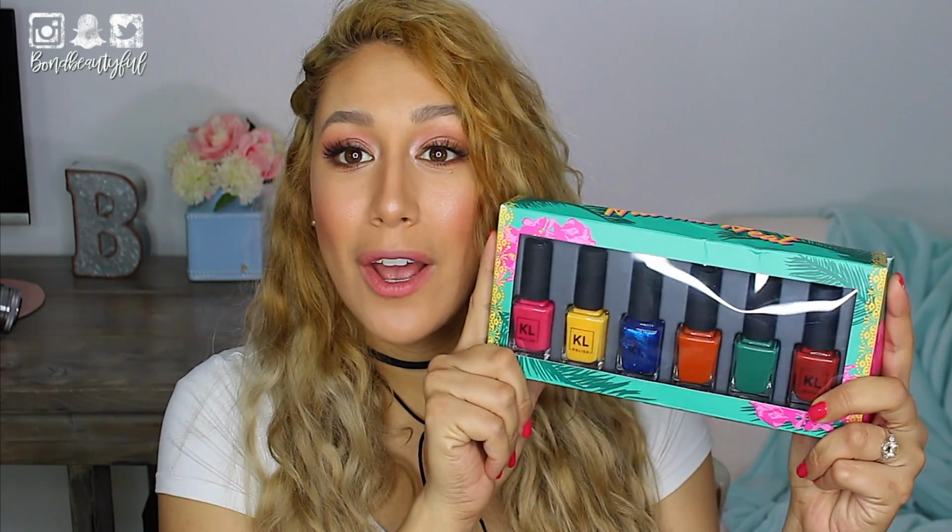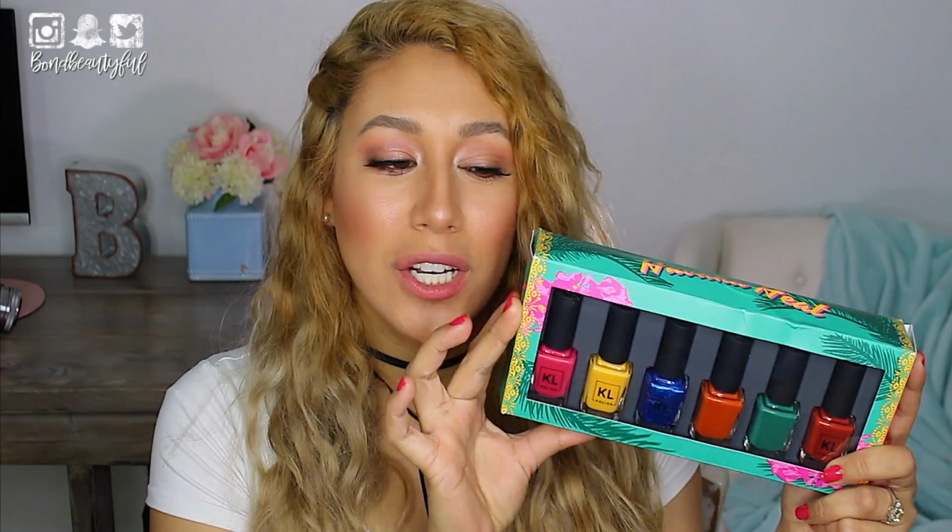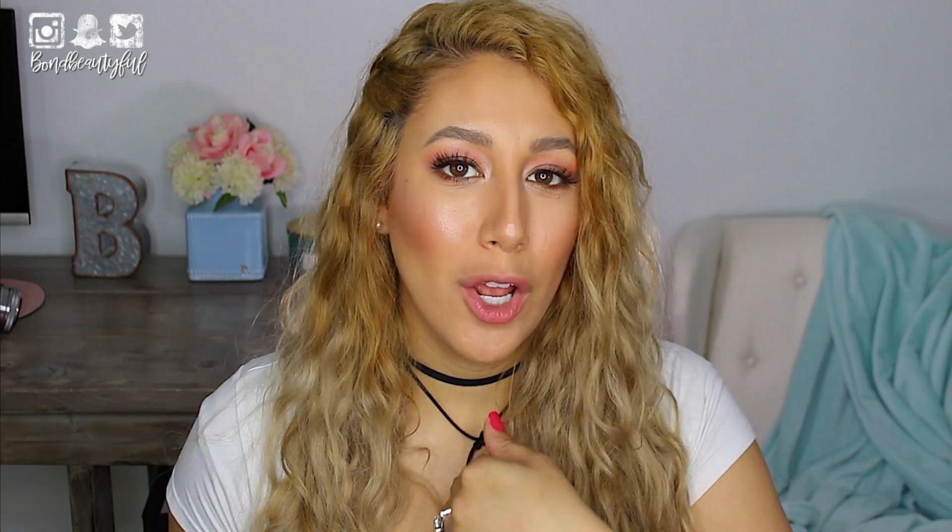So yesterday in the mail I received the KL Polish Summer collection. This is the Havana Heat collection, and I pre-ordered it when it was up for pre-order, like I always do. I usually get her full collections because I love KL Polish. It's one of my favorite nail polish brands.